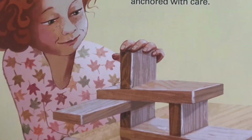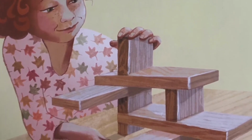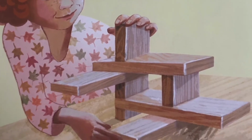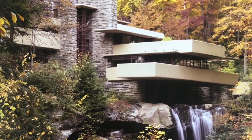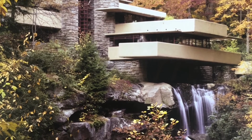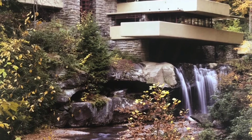Touch, wood. Fingers learn each form. Hang shapes on air. Explore new directions. Every block anchored with care. That wooden block structure reminds me of a building called Falling Water in Pennsylvania. The building looks like it's just built directly into a hillside with patios and balconies sticking out over the waterfall.